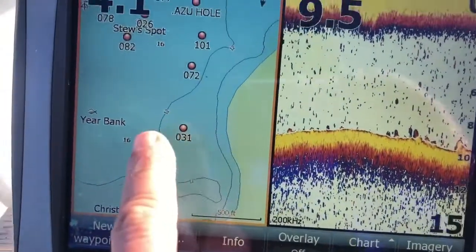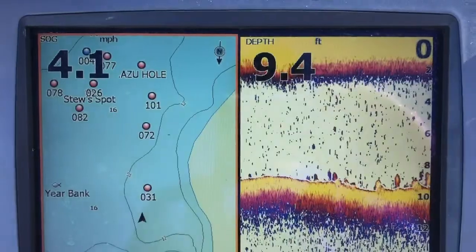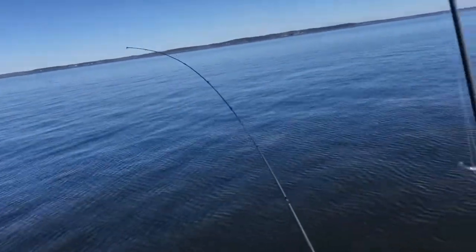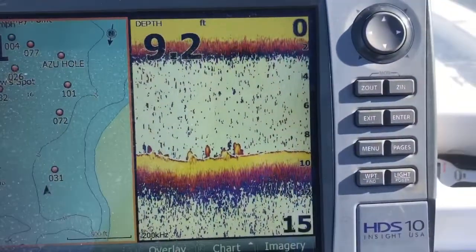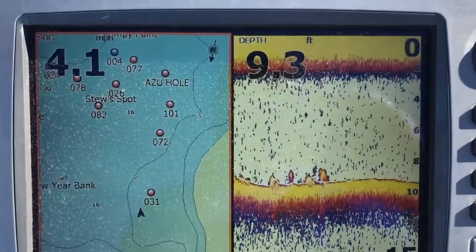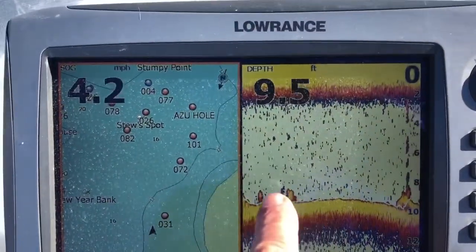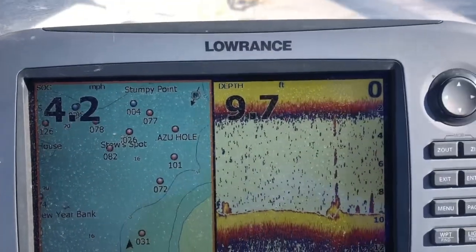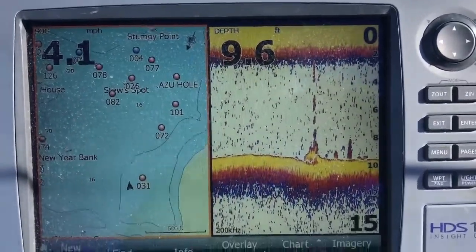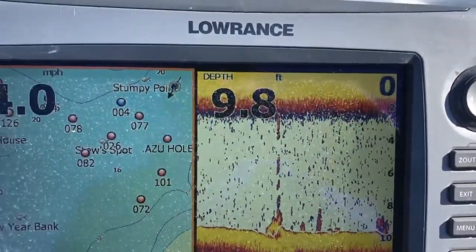So I'm going to move over a little bit to the left here, try to get in that 10 foot of water and follow this ledge. Oh, I just had a hit, but he didn't take it. I'm right in the kill zone, right here. See the fish? So my crankbait is running right over them. The whole trick to this crankbait trolling is to get your bait to run at the depth that the fish are at.